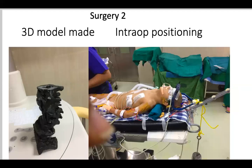And this is the positioning, all the wires attached to the patient, they are all for the neuro monitoring, wherein we see in real time how the changes in his spinal cord are happening, so that if there is any pressure on the cord during the surgery, we immediately stop and do the necessary modifications.